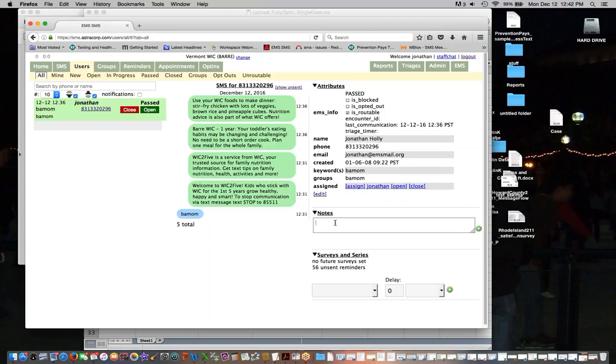So if you have, for instance, information like the mother is currently pregnant and it's a high-risk pregnancy or something like that, I mean, you can make notes about that, and you can have those notes be visible on a client-by-client basis.